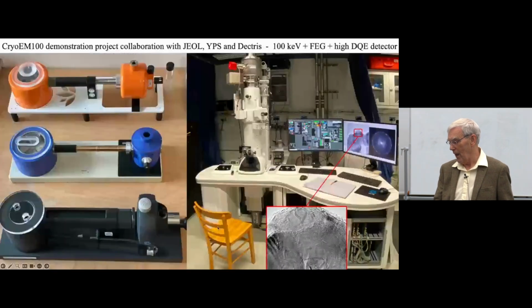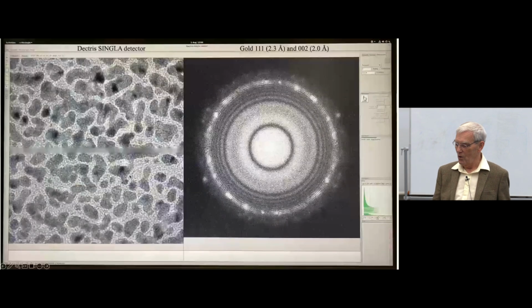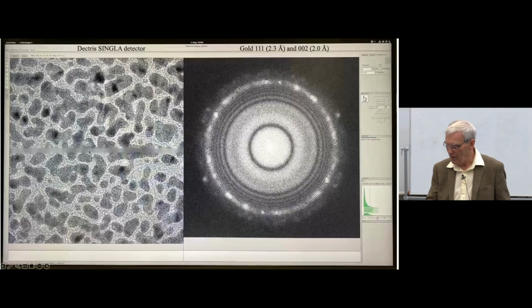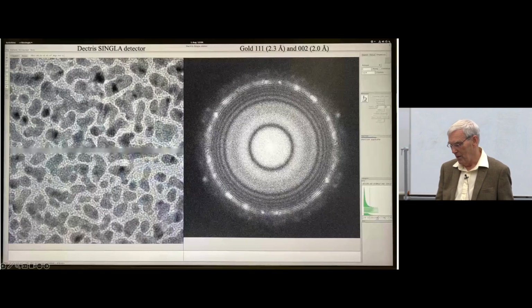Here's how it looks in reality. It's got an image of graphitized carbon on the screen. These are the side entry cold stages that we use to put the sample in. Here is an image of gold. And the detector is not perfect. We need new, bigger and better detectors. But this is an image of gold on carbon, and these are the diffraction patterns from the image at 2.3 and 2.0 angstroms, and you can do a little bit better than that.